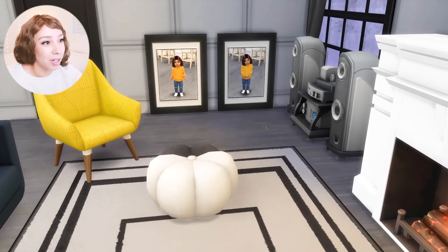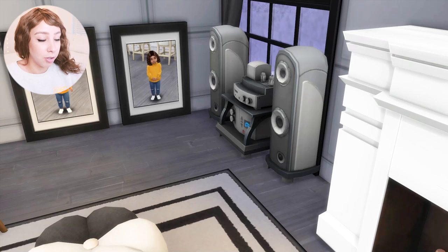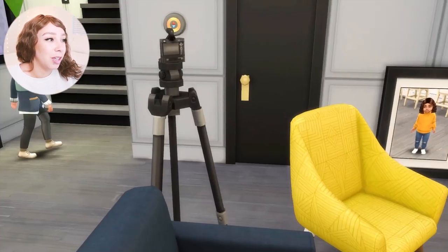Here are the photos of her. And this is the stereo that Carlos got from work. We're actually passing it down generation to generation, which I thought was pretty cute.